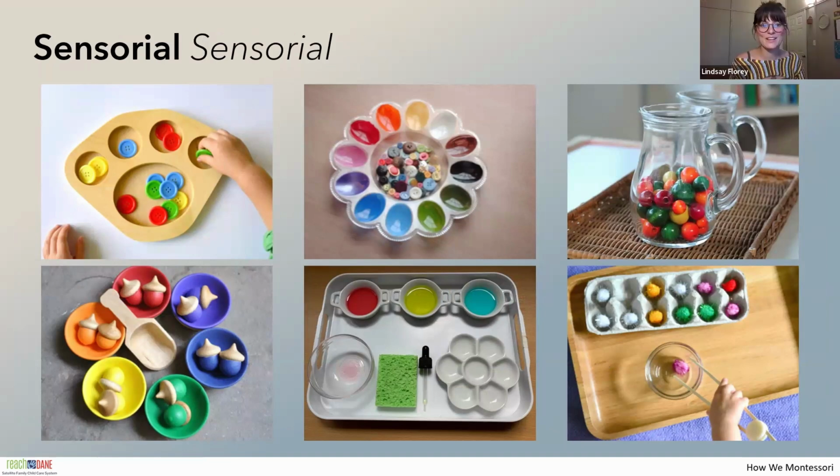Yeah, thank you. So sensorial activities, which Grace touched on pretty well, can really be anything. There are lots of things that you can do that are considered sensorial, but they are there to refine the child's senses of sight, touch, sound, smell, and taste so that they can organize the sensory impressions, the things that they are experiencing in their own world, and understand those better. So through sensorial materials, children learn about similarities and differences. They learn about dimensions. They learn about colors, shapes, textures, smells, tastes, and sound.